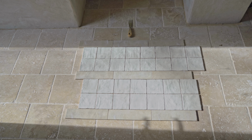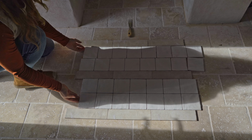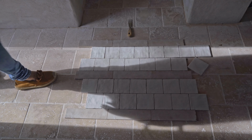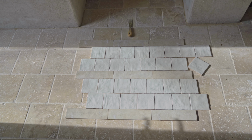And a little close-up, what do you think? Just like this, every row in the same direction, or more like this? I think I prefer this. I think it's a little bit more creative, not so usual.